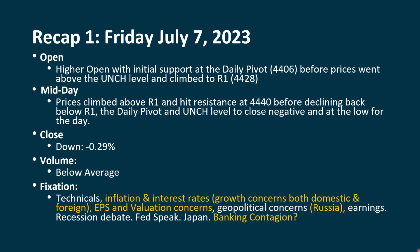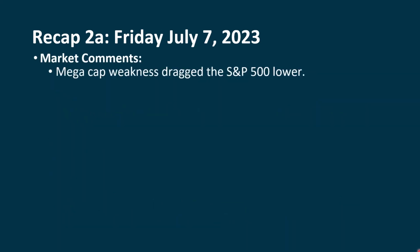The real scenario is inflation and interest rates, and that also feeds over into growth concerns that may be happening economically. What are some comments that we can make? Mega cap weakness really dragged down the S&P. Now, they were stronger in the early part of the day, but as the day went on, people started to take profits in the mega caps, and that dragged the indexes down. Fortunately, the broader market was still a bit more positive. Value and small cap stocks did have a pretty good day, but growth didn't necessarily have a good day, and that's what we like to see when we want to buy low and sell high.